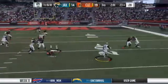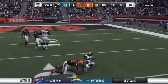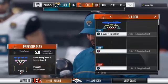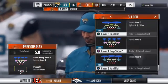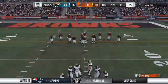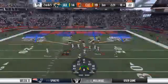Bortles on the give to Fournette. And he's got some space here. And able to push his way forward here for a good little gain. 5 yards is the tally on first down. That brings up 2nd and 5. And the next snap coming inside the red zone here.